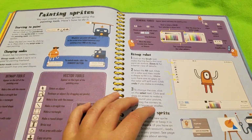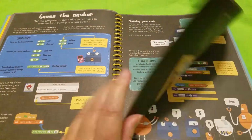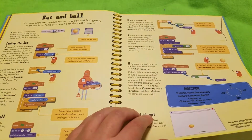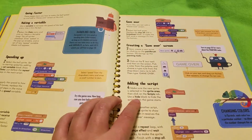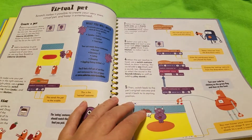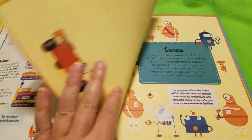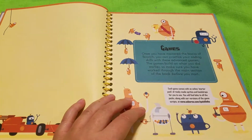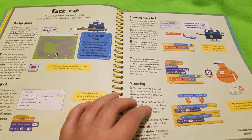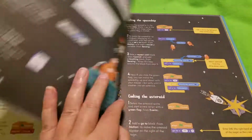Painting sprites. Guess the number. Bat and ball. Pattern maker. Virtual pet. Who's not going to want a virtual pet, honestly? Let's be honest. And then going into games, because it kind of takes you through the basics with all those practice activities, and now they can really start getting into the game part of Scratch.